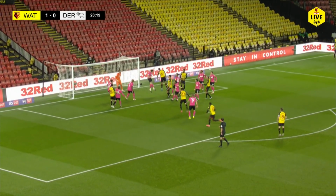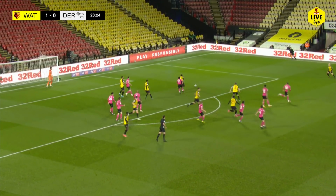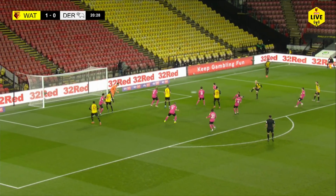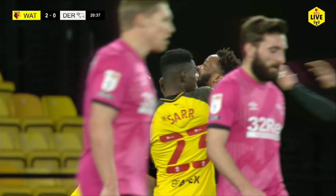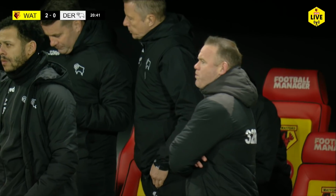Hughes with the corner. Swinger, which Edmondson heads away. Waghorn heads a bit further away. Cleverly wins it back, and it'll fall for Chalobah here. Little back heel for Hughes. Watford have got lots of men forward. Hughes goes for goal. Will Hughes scores against his former club. 2 goals in 2 minutes, and Will Hughes finds the bottom corner.